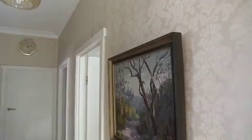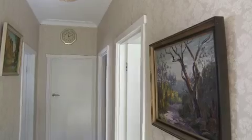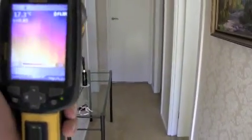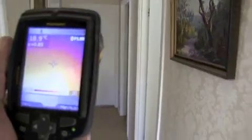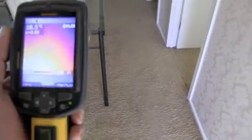Hall detail, carpeted floor coverings, wallpaper to the walls, wallpaper's just lifting off a little bit. Ceilings certainly look to be quite okay and no higher than normal moisture readings observed to any of those details. Looking at the areas thermally and not getting any significant thermal inconsistencies, all appears to be quite okay.